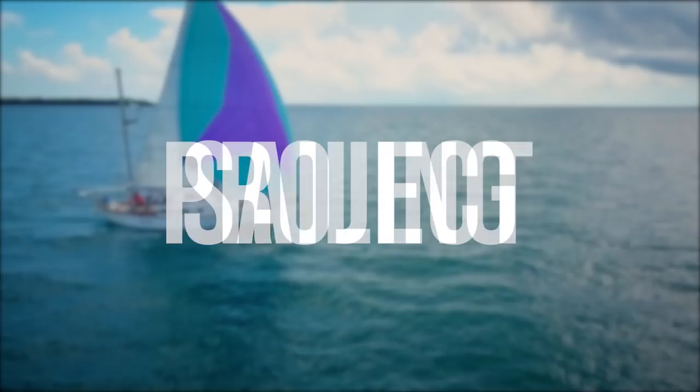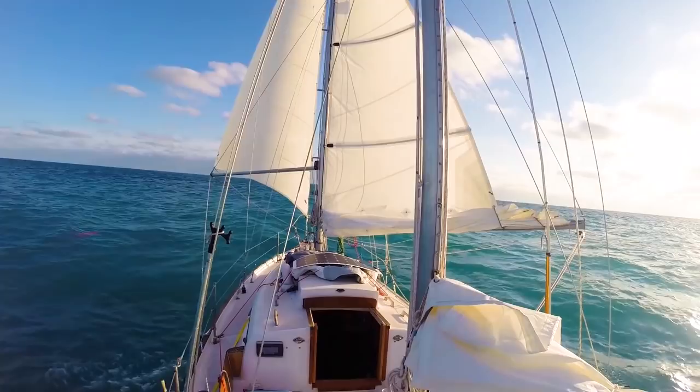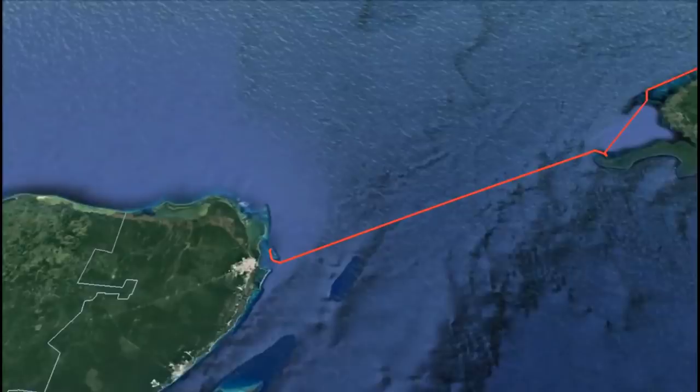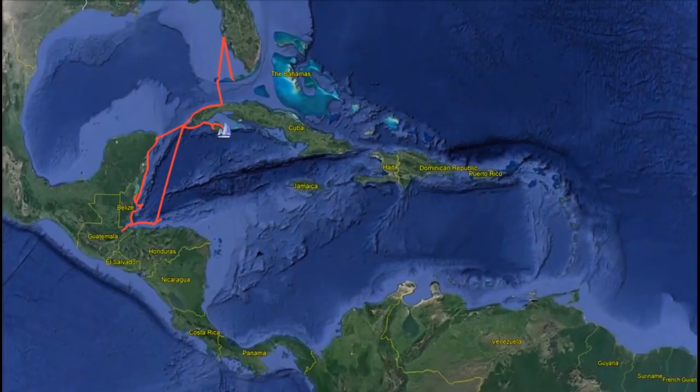Previously on Project Atticus. After spending 3 years refitting our fixer-upper sailboat, we left the United States with only $2,000 and the goal of working while we cruised. We made it as far as Isla Mujeres, Mexico, before we ran out of money and had to find work. For the next year, we did freelance boat repair jobs until we saved up enough money to cast the lines and sail south to explore the Western Caribbean.